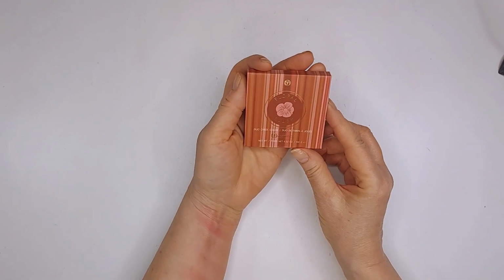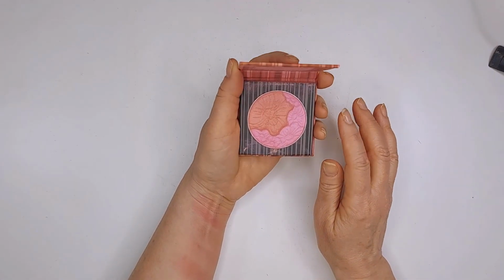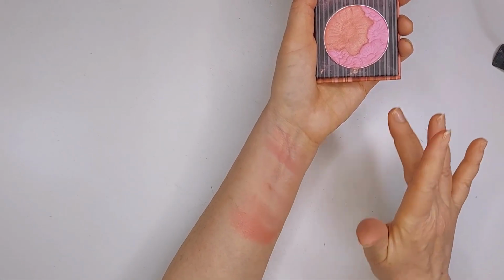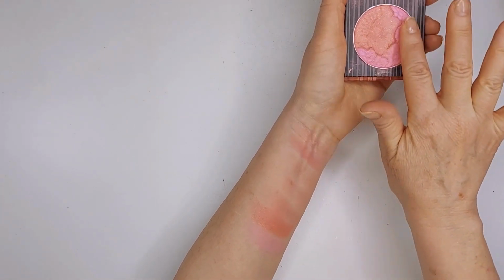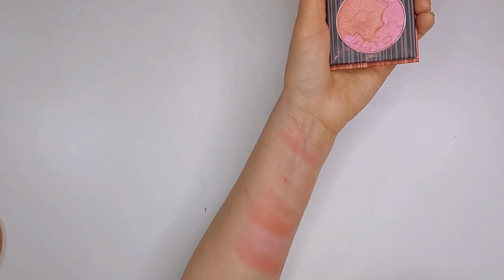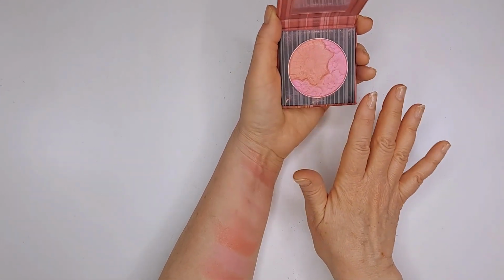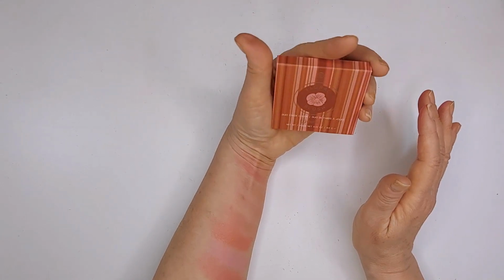The BH Cosmetics Floral Blush. This one is really pretty. It's a duo blush. You can go in with this one and get that shade. You can go in and get the pink shade, or you can swirl them together and get something kind of combined. And it's hard to get just one or the other because of the way the pan is, but I just think it's a really pretty blush, and so I'm keeping it.